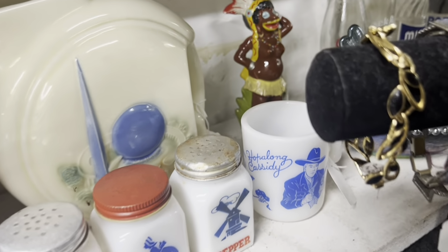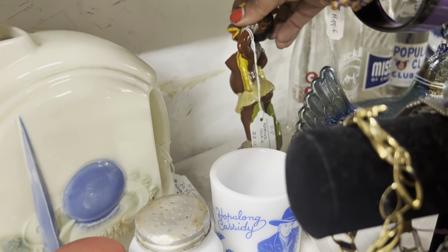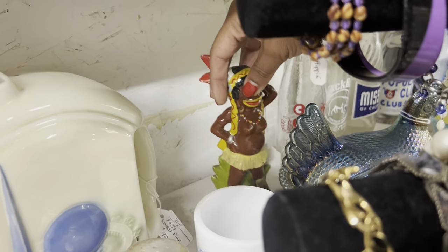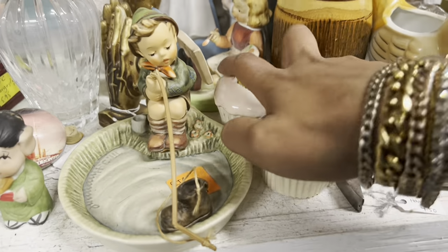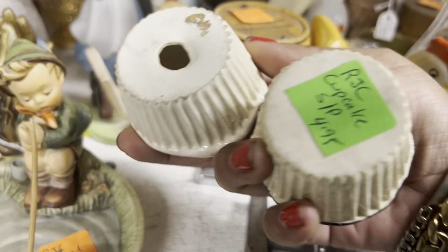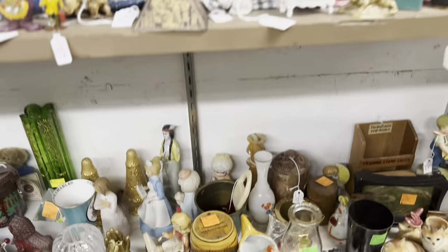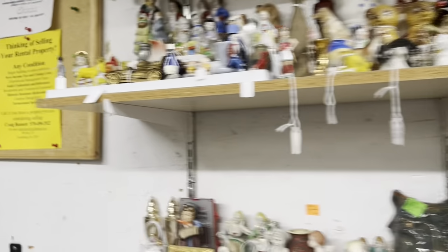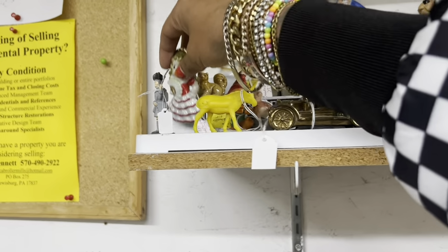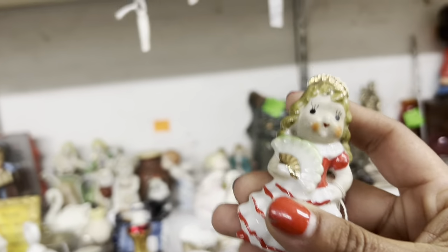What's this guy hiding back here? Oh my gosh, that is too funny. $22.50. It's a little much for me. Cupcake salt and pepper shakers. $5. You know, I think I'm gonna take a break from this section and come back. There's a lot going on, a lot of stimulation. Oh, look at this little dancer girl. $3.50. Okay, well, I'm just gonna throw this in the basket before I move on.